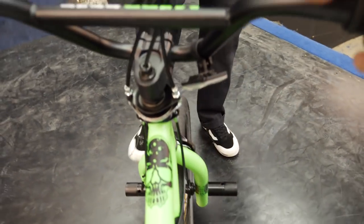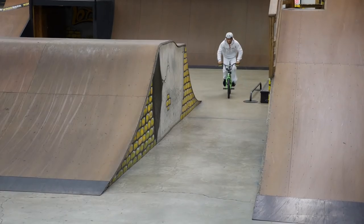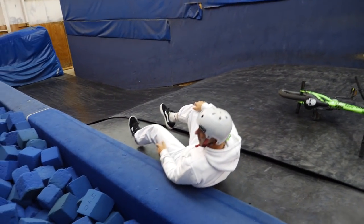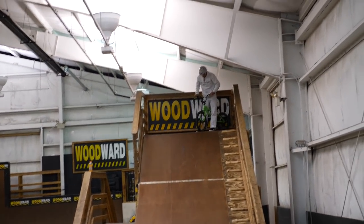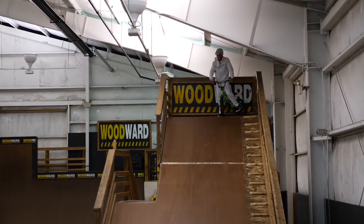The back pegs are both bent. Come on. Brake lever fell out. Good as new? Bonus challenge, Pans, 540. Oh my god. Oh, you tackled the wheel again. No, I didn't. What are you doing all the way up there? Trying to get all the way down there. It's a lot of speed for that bike. I know. I'm a little nervous, not gonna front. Send it.